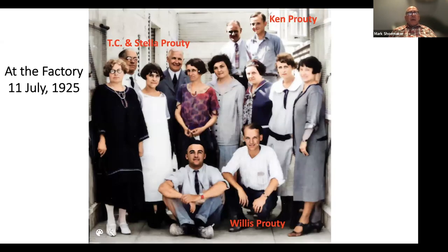Now I'm going to go into the factory. This is at the factory on July 11th, 1925. These are the photos that Jamie talked about. So TC's up there in the upper left corner. Stella, who is Willis's Prouty, who's kneeling on the ground. And behind him is Ken Prouty, the youngest son, 6 years younger than Willis.